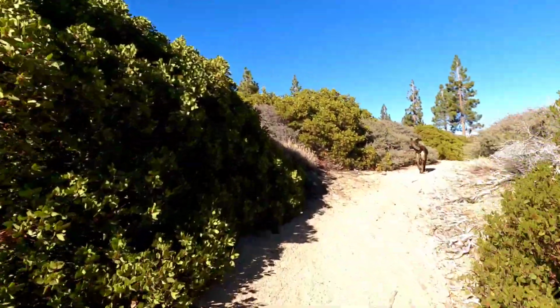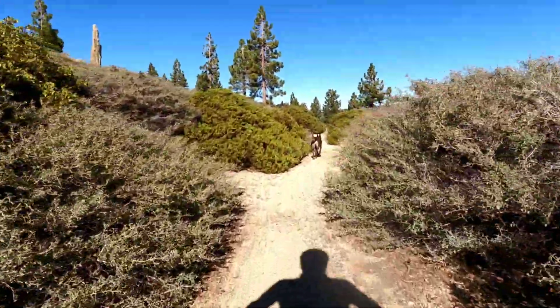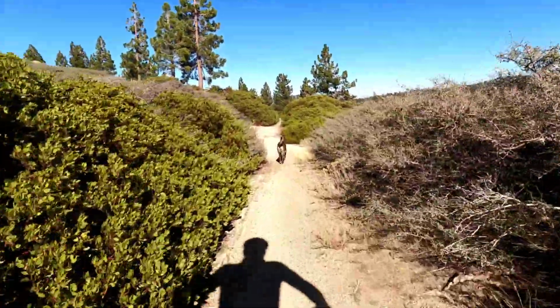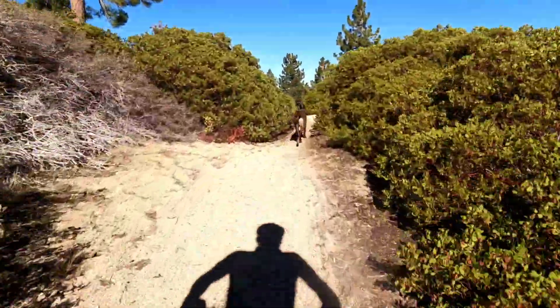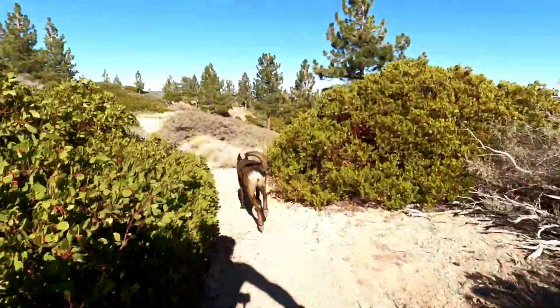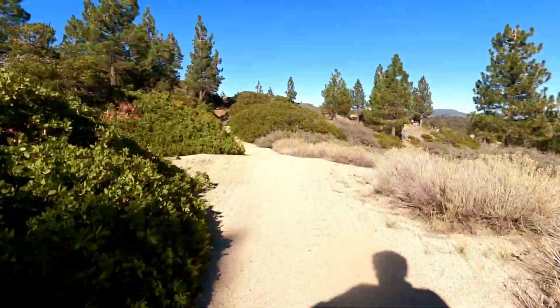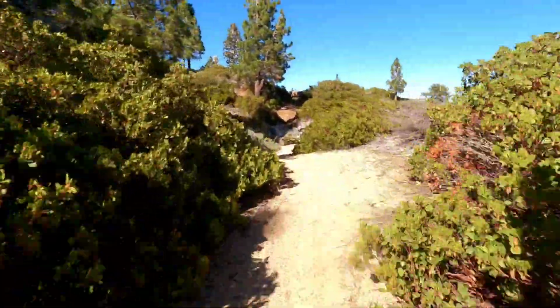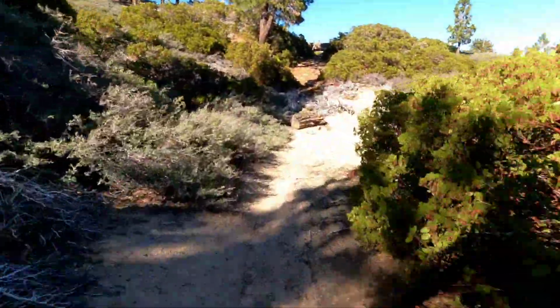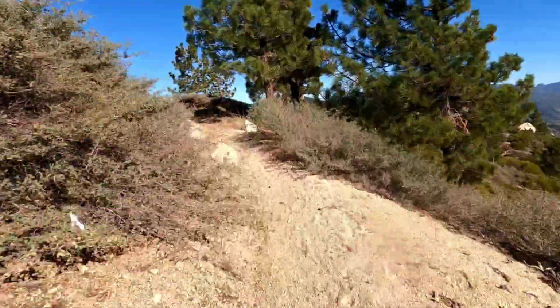Teton section of Skyline. This was actually here long before Skyline, and we used to race on it. Get us off 2N10 for a minute in both directions over the course of the NORBA races and stuff back in the day. And then it got adopted in as part of Skyline. We did a couple minor reroutes.